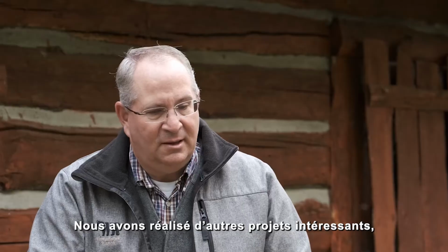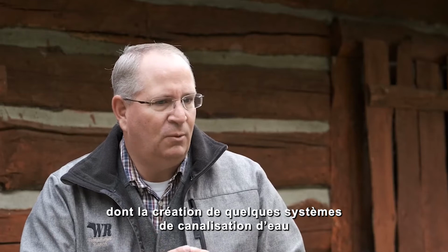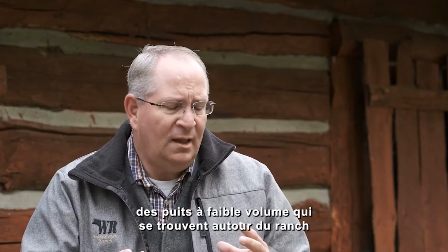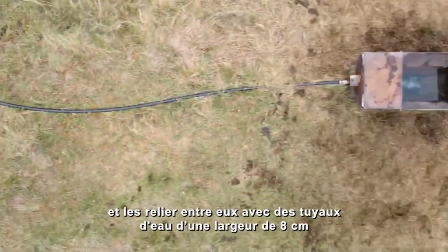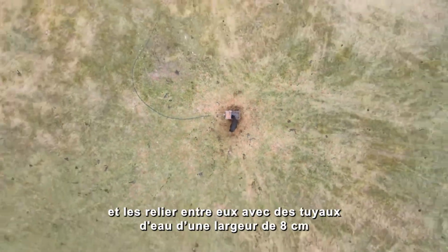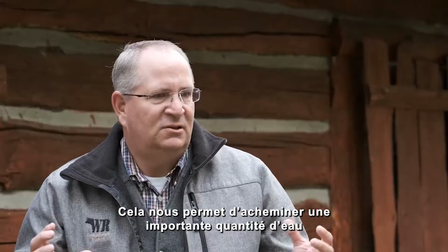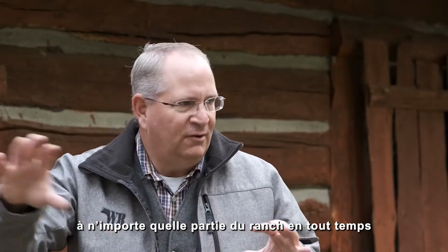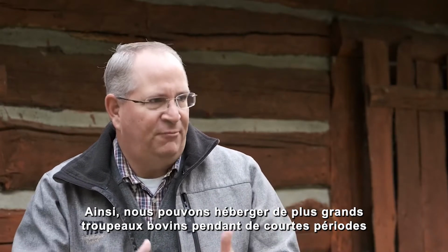Other projects that we're really excited about include the development of a couple of different water pipeline systems, where we've taken effectively low volume water wells that exist around the ranch and linked them together through a large 3-inch water pipeline that enables us to put a significant amount of water in any portion of the ranch at any time, so we can have larger herds of cattle for brief periods of time.